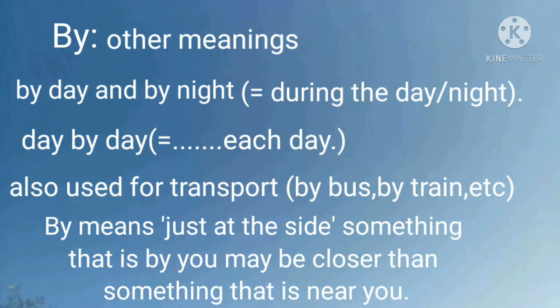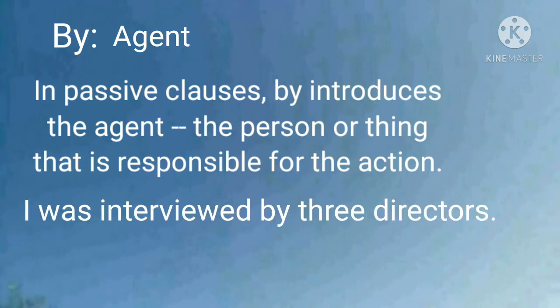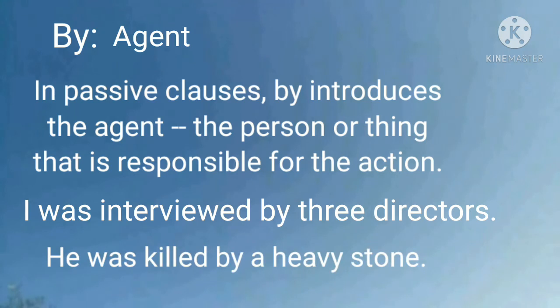By means just at the side, something that is by you, maybe closer than something that is near you. By agent. In passive clauses, by introduces the agent, the person or thing that is responsible for the action. I was interviewed by 3 directors. He was killed by a heavy stone.